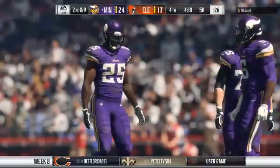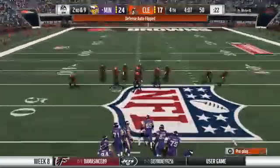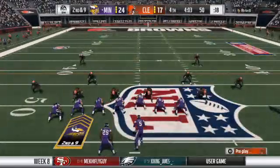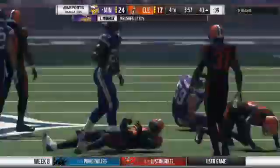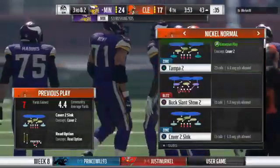Think about all the practices we've watched where they have that tempo period to go over things just like this, where they describe the scenario, tell you what they're looking for, and make sure that they're still attacking, yet at the same time not going so fast as to leave too much time on the clock. And he's able to get most of what he needed on the carry there. 7 yards on the gain, and it's 3rd and 2 now.